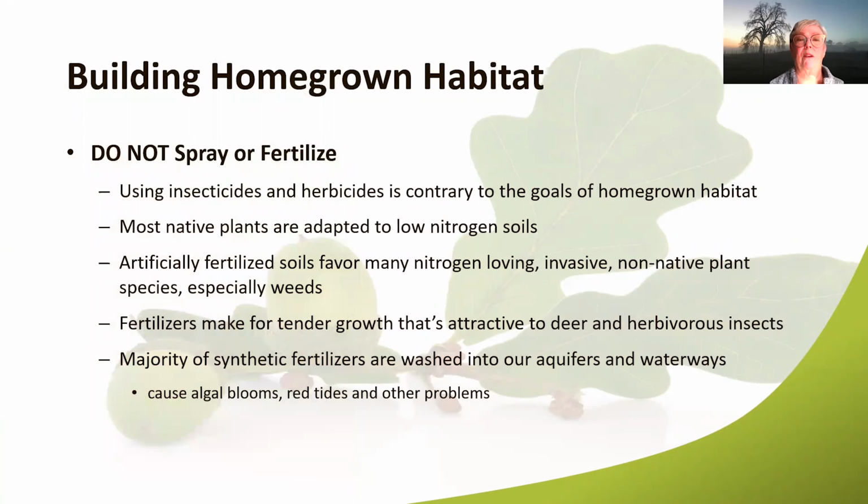Can't stress enough, don't spray or fertilize. Again, all of those chemicals really impact the welfare of the insects, and especially our beneficial insects. One of the things to know about fertilizing is it's not only bad for the soil and the organisms, but it sweetens the plant material for pests, including deer. New growth on fertilized plants is more tender and more accessible for sucking and chewing insects. So that's another reason to really avoid the fertilizers.